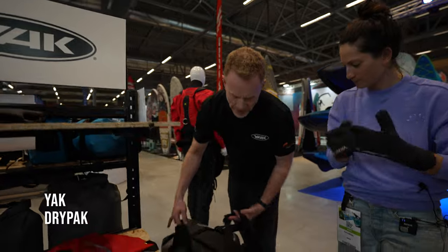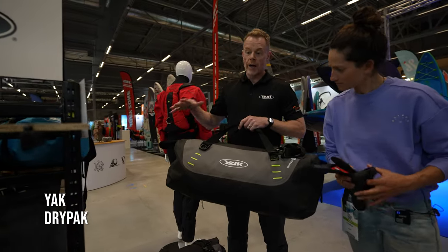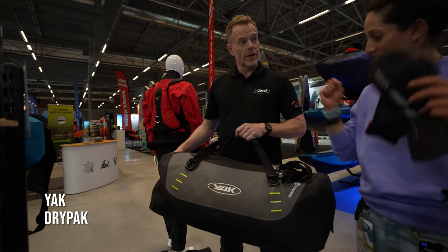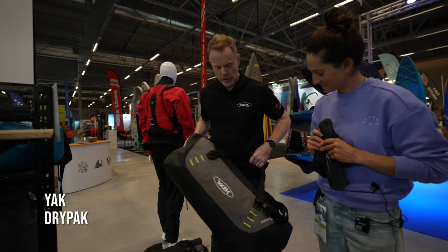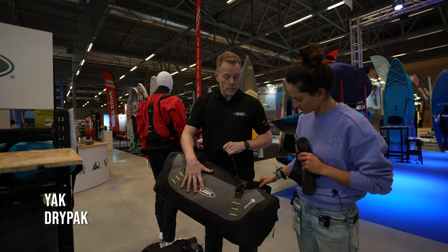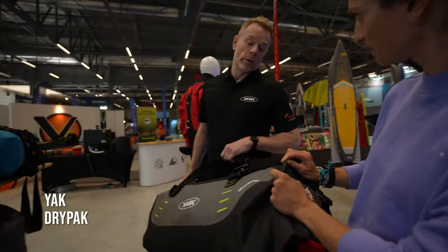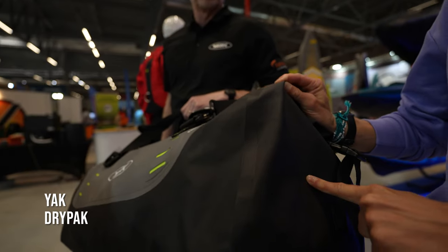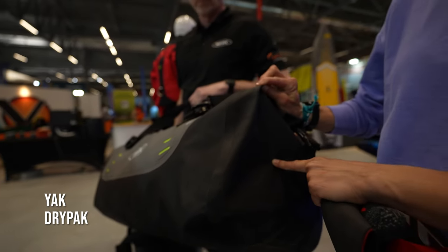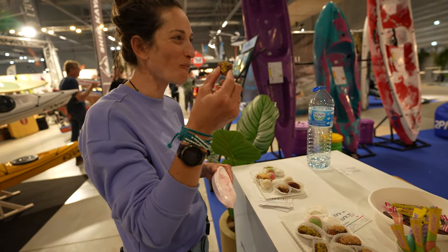We've got a brand new luggage range. It's finally arriving here in 2 weeks. So exciting! We've just been waiting some time for it to come. Dry holders, 40, 60, and 90 litre. The seams, are they stitched, welded? They're welded, fully welded seams on this dry pack 60. Tunisia? Yeah, Tunisia.